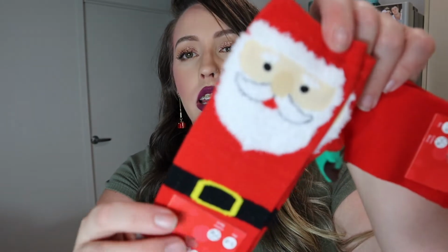So these were $2.50 each, I think. So this one's just a reindeer one and this one is a Santa one. So I did grab some socks from Best & Less, but I thought for the price, just throw them in. The kids love socks. My kids adore socks. They have heaps of matching socks, whatever. They're sock obsessed. So I thought, get them those, they'll love them. So the next item I picked up is just this shirt here.